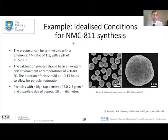So for NMC811, this desired material, we've talked about the transition metal to ammonia ratio, which has been found to be 1:1 with the optimum size, and a pH of 10.5 to 11.5. This has been accumulated through a few papers, but they all seem to produce similar particles that look like this right hand figure here.